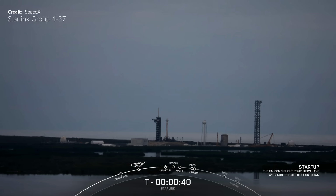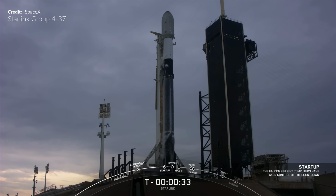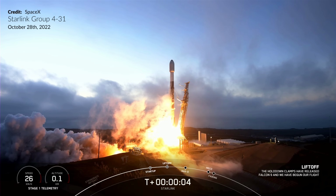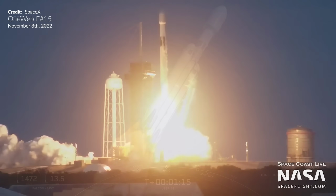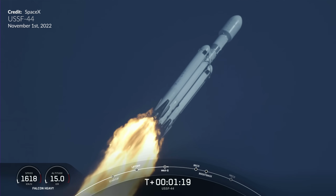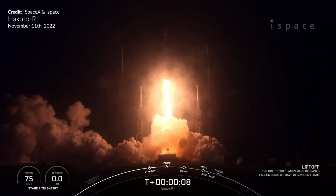More Falcon 9 action again this week, and a record-breaking booster on this Starlink mission. And would you believe it has been close to 2 months since the last Starlink launch? Yep, SpaceX has been super busy with launches with so many client and government contracts that it took that long to get back to Starlink. 9 other flights between that though, so SpaceX certainly hasn't been slowing down.